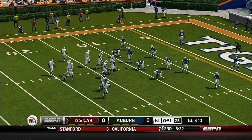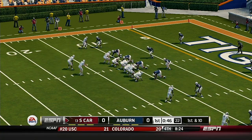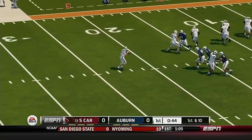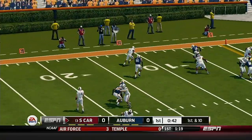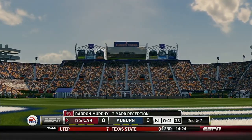Man left, man left. Go down, go down. Check down, check down. 81, 81. Mike five. Go, go. Here's a screen pass. Gets it to the back. And they push him out right around the 8-yard line.